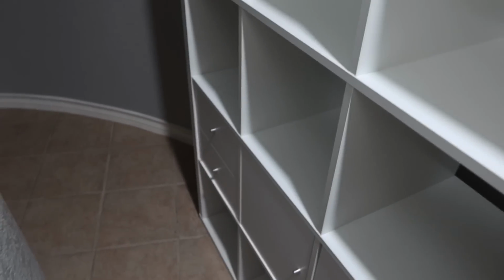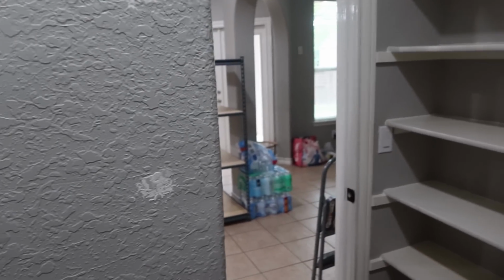But this is really big. Because I have the camera, I'm trying to get all the angles, but if it was just me walking in here, I could easily get things. I could also push this down a little bit more. I just don't know. What happened to the door? Bryce says, I took it off, because I couldn't get this piece in here without taking it off.